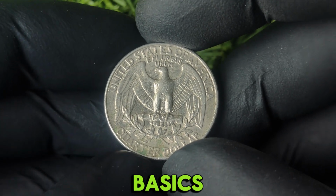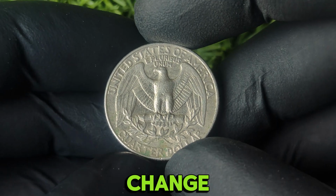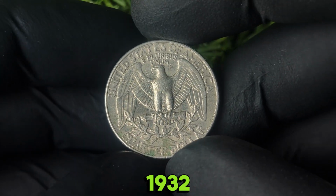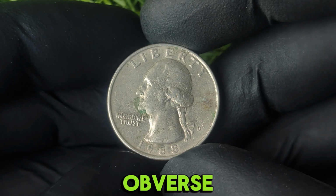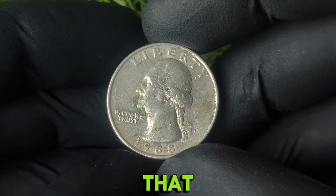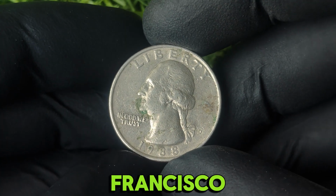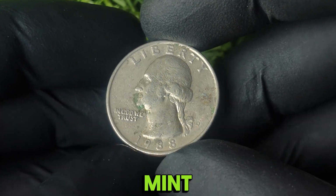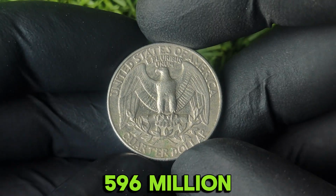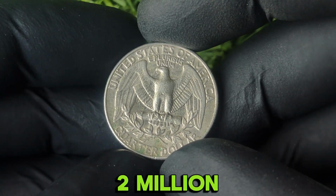First, let's talk basics. The Washington quarter has been a staple of American pocket change since 1932. By 1988, the coin featured George Washington on the obverse and the eagle on the reverse. That year, quarters were minted in Philadelphia, Denver, and San Francisco. The D mint mark, of course, stands for the Denver Mint. Over 596 million of these were made in Denver alone. So what makes one of them worth nearly $2 million bucks?